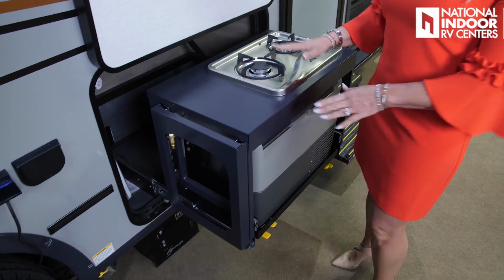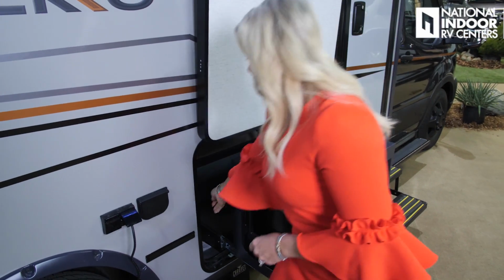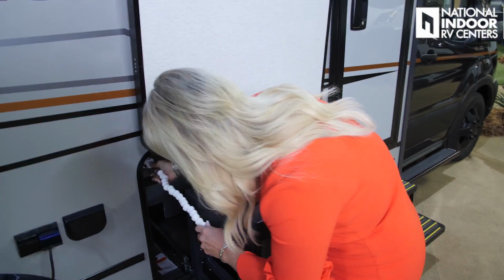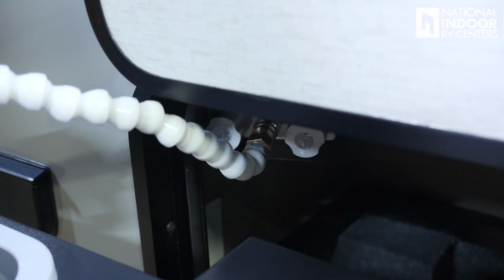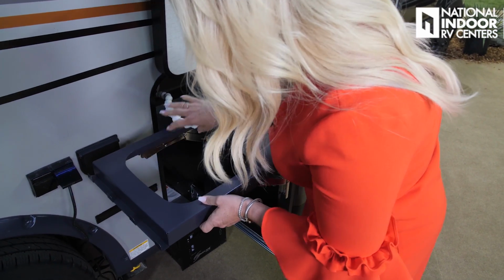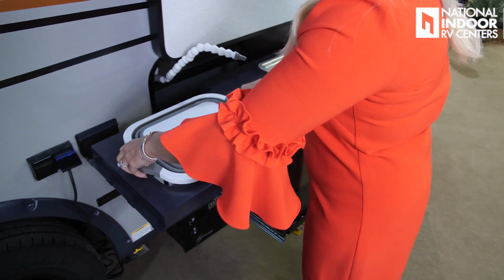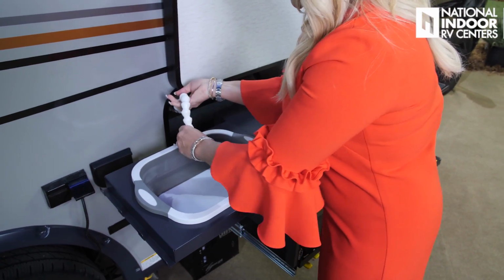Now you can stand right here, cook your food. And there's one more really cool feature. You're probably wondering how you're going to clean up or get your water. Well, we can do that for you here. You've got a quick connect here for your water, so you're just going to plug that in. You've got your cold and your hot, and then you've got your faucet for your water. You're going to bring up your little, now this can be your cutting board or your sink. You're just going to push it in here, push it through. You've got a little drain, and now you've got water to your sink. How cool is that? Love it.